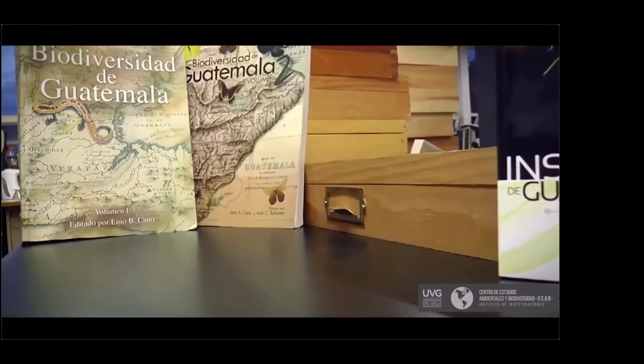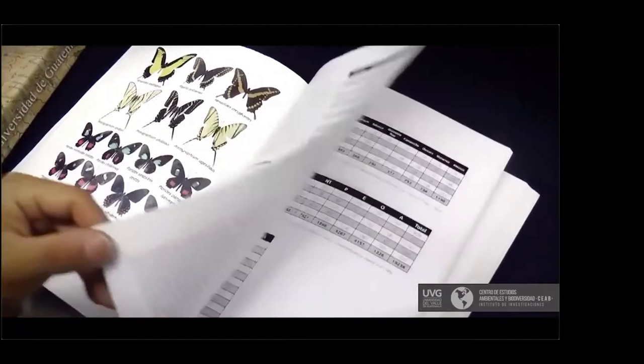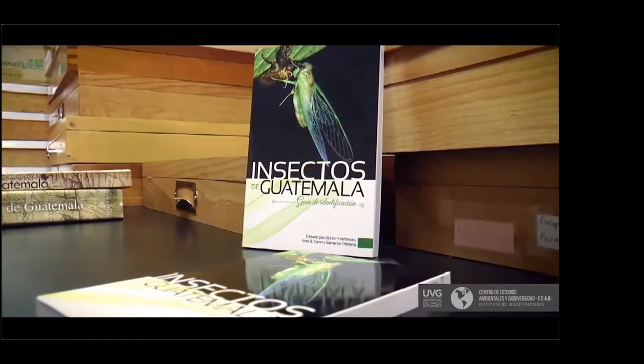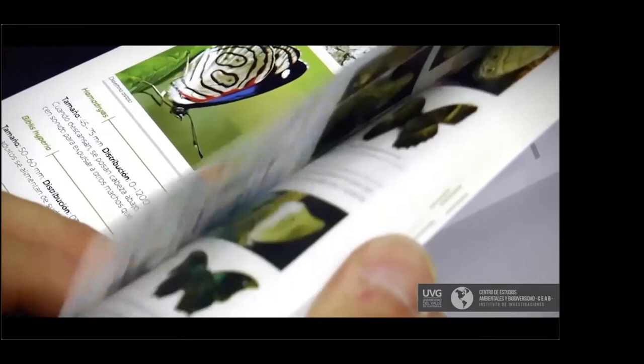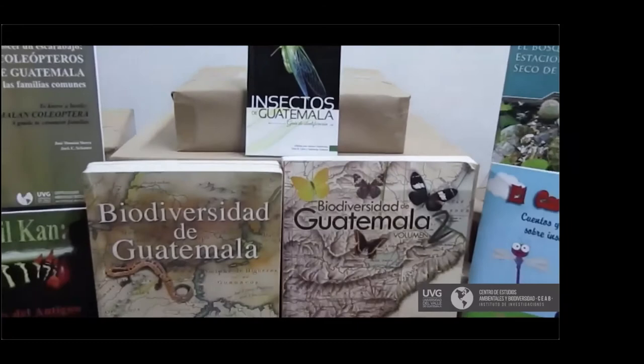The collection has published the research through books and scientific articles. For example, our books Biodiversity of Guatemala. These are the first comprehensive works dedicated to the flora and fauna of the country since the 19th century. We have also published the book Insectos de Guatemala, Guía de Identificación, which is the first effort in the country to provide entomological information to the general public. And the research efforts of the collection are still going.